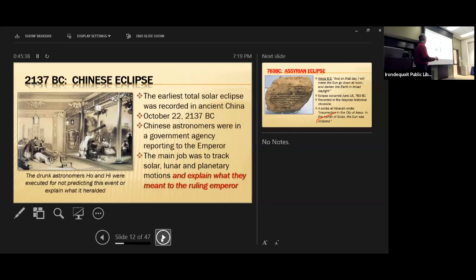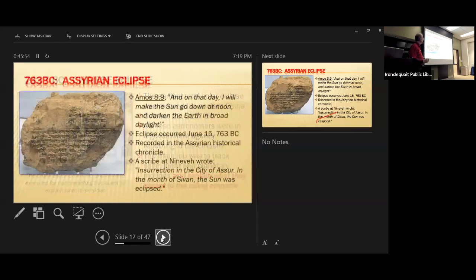Well, it's bad enough to have to predict when it's going to happen. And of course, they couldn't do that. And so they went and got drunk and executed them. That's probably a bad job to have. Astronomy is a lot easier now than it was back then.